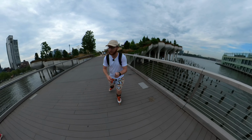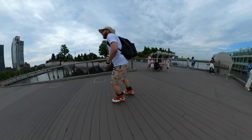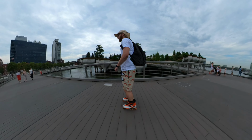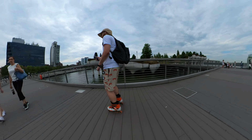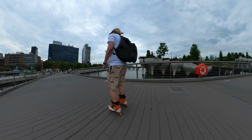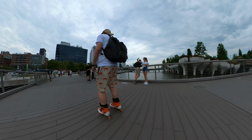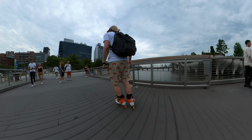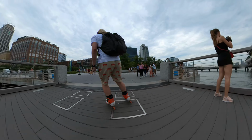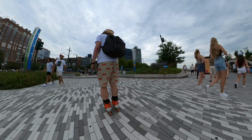All right, let's continue on to the vessel. We have a little bit of ways to go to see that, and that will be really cool. So, let me get my map out to make sure that I know where I'm going. Oh yeah, we got a little ways to go. We might be skating fast here, guys. I didn't realize it was so far. Thought it was closer.